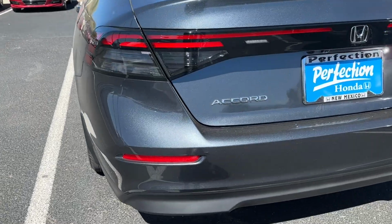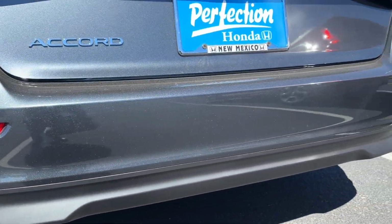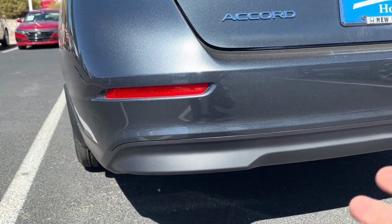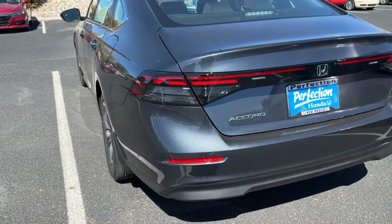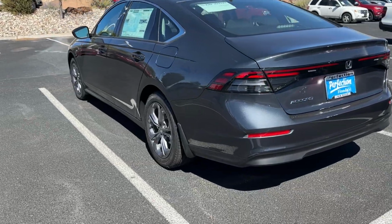But on the lower portion of the bumper, you do get a flat black lip. Depending on what trim level you go with, it will be a different material or different color. You have your reflectors in the bumper. The rear just doesn't look that bad.